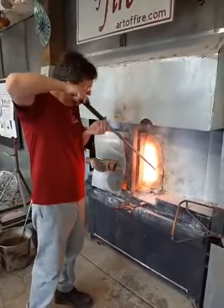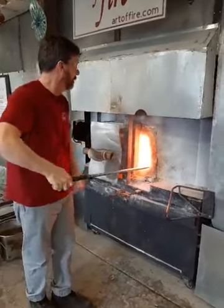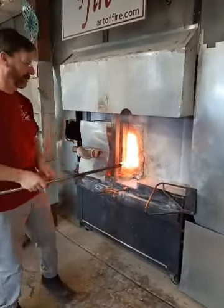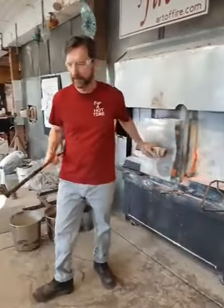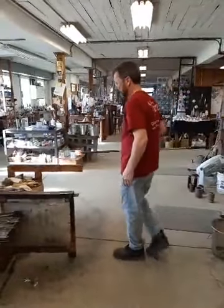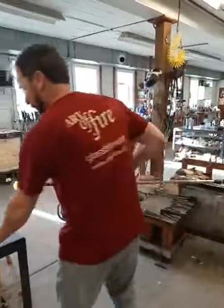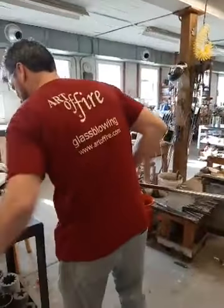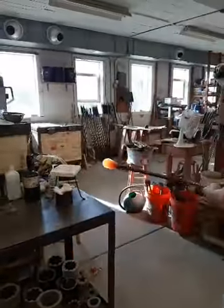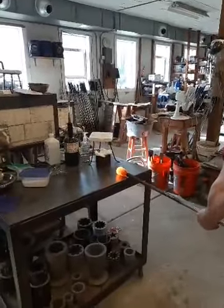So Todd's going to take his next gather of glass here. He's got the cobalt color. He's going to gather a sufficient amount of glass to spin this out into the plate. But right now, he's gathering a little bit at a time. Clean spot on the marver, he'll give that glass a little bit of shape.